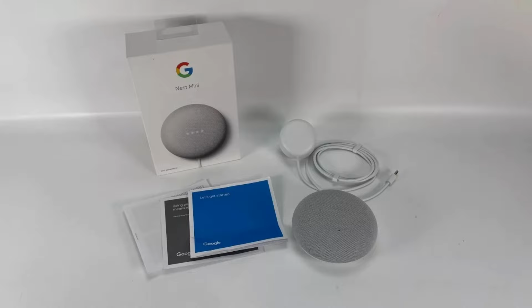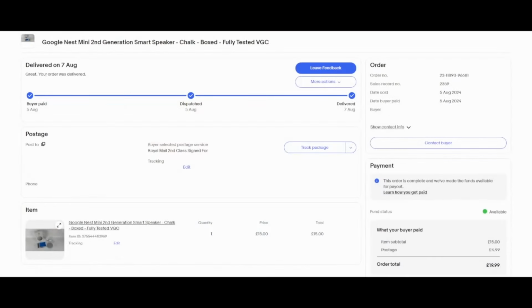And then our number 9 sale was going to be the Google Nest Mini second generation. This was one that I actually picked up from my local charity shop. I want to say 2 weeks ago, I think we picked this up. So paid £5 for this. As you can see there, it sold for £19.99p for a total profit of £8 and a penny, and that landed us a total ROI of 160%. So not masses, but still, it's not a bad sale.